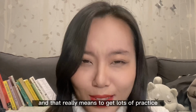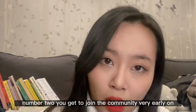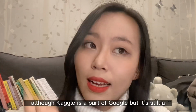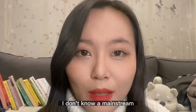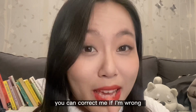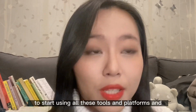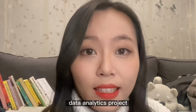And that really means you get lots of practice. Number 2, you get to join the community very early on. They will encourage you, or I'd say guide you, to join the Kaggle community. Although Kaggle is a part of Google, it's still a mainstream, popular platform among all data analysts. You can correct me if I'm wrong. I'm not a professional, again, but I find it really useful to start using all these tools and platforms and see how other people approach their data analytics projects.